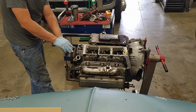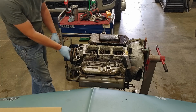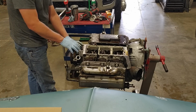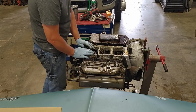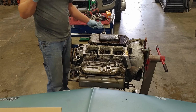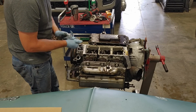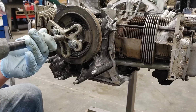I think I'm going to go after the front cover now, so I'll pull off the pulley cover. We'll get that all washed up. I've got to put all my bolts away because I practice what I preach. Put all my bolts in a bag, label them, and we'll move on.